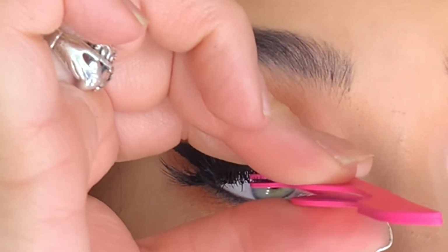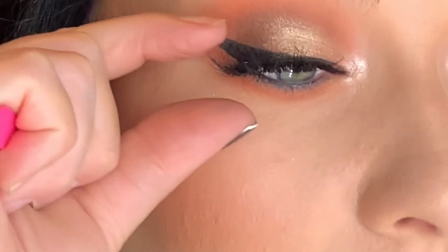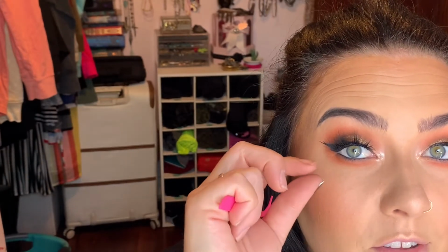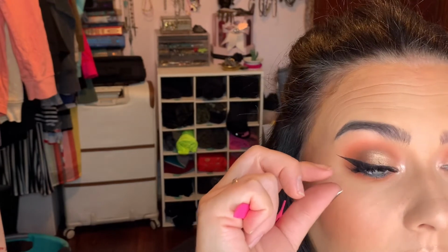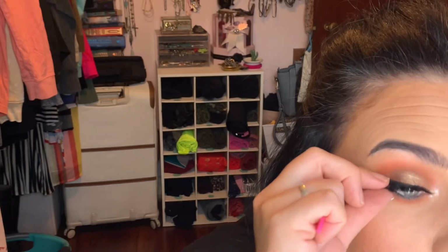And then I'll stick down the edges. Push the lash band to my skin. And last, I'll set down the inner corner. And then I'll take my fingers because I feel like I can feel the resistance better, make sure that I'm really pushing the lashes onto my eyelid if I use my fingers at this point instead of a tool. But that's it. There's one lash.